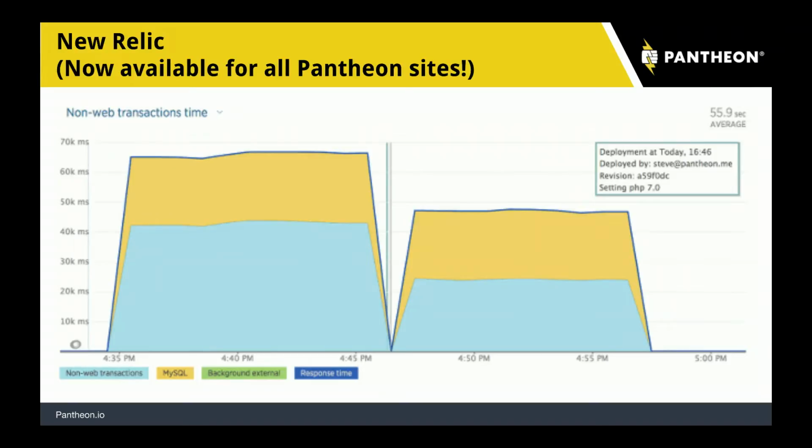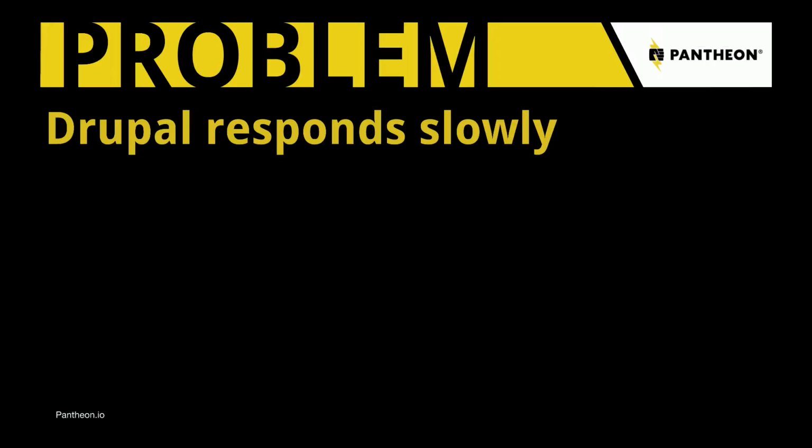So what we're seeing is that Drupal 8, the standard profile, takes about 60 seconds to install on Pantheon if you're using PHP 5.6, and significantly less if you are using PHP 7. So that's a super easy win, and with tools like New Relic, not only can you see the improvements that you're making, you can find the slow spots really easily just by looking at charts like this.